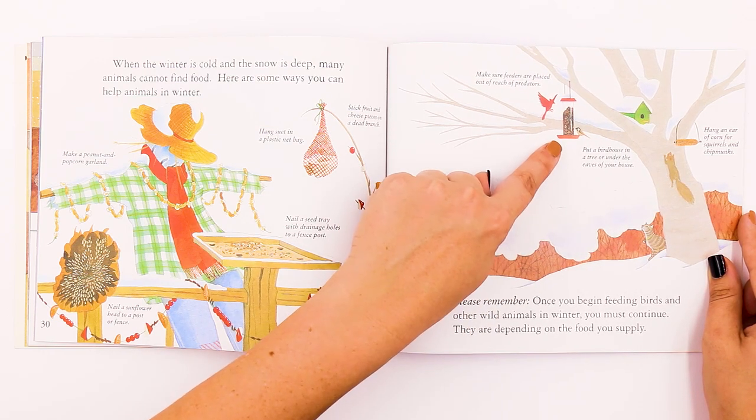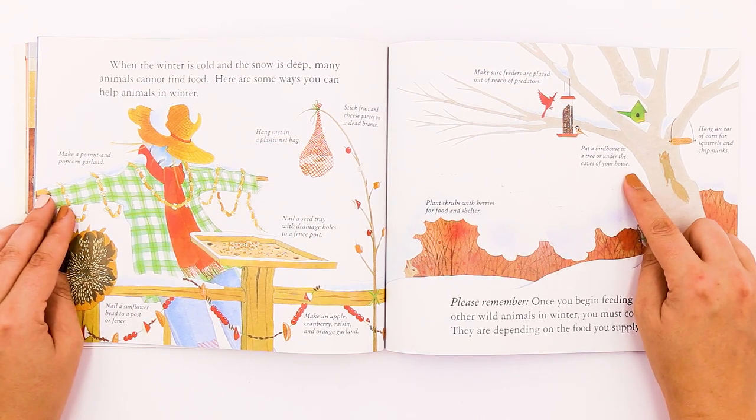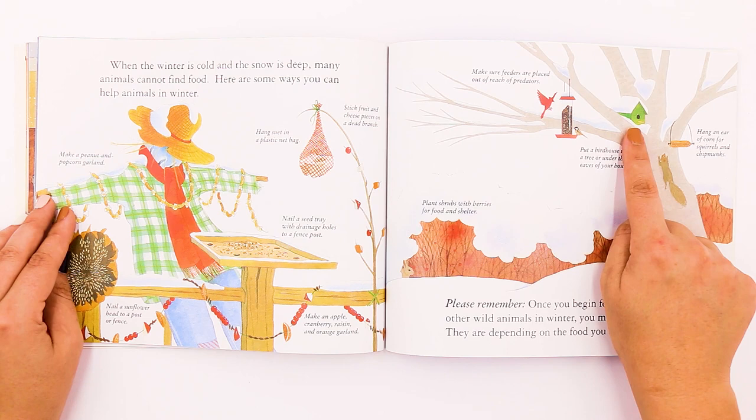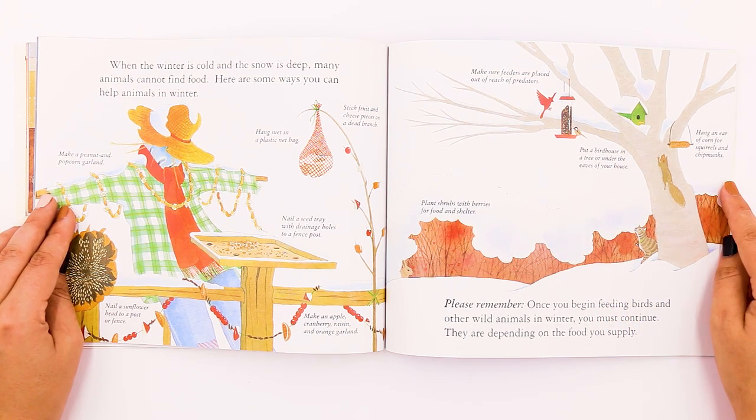See how it's hanging high in the tree? Put a birdhouse in a tree or under the eaves of your house. Oh, for a nice warm place for the birds. Hang an ear of corn for squirrels and chipmunks.